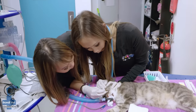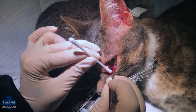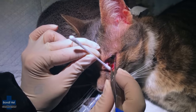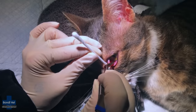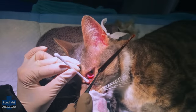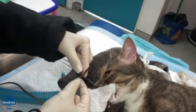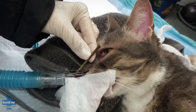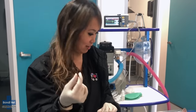It's so swollen back here. Look at that. What is that? Oh my goodness. I'm just going to pull on it now. Oh my. This stick is massive. It turns out it's a 5-centimeter stick that's entered between the eyeball and his third eyelid. That is insane. It's probably one of the weirdest foreign body positions I've ever seen.